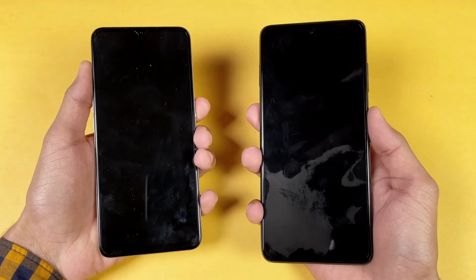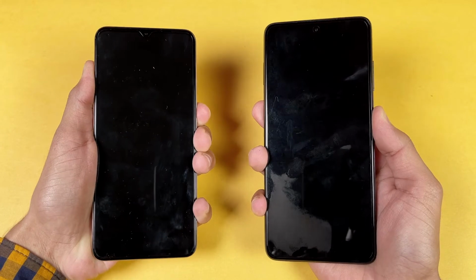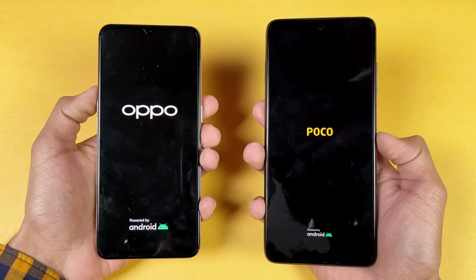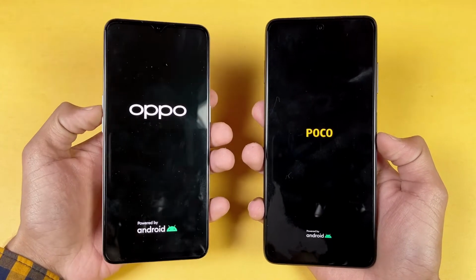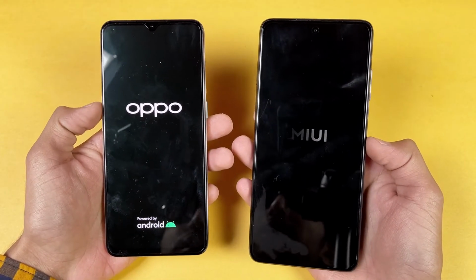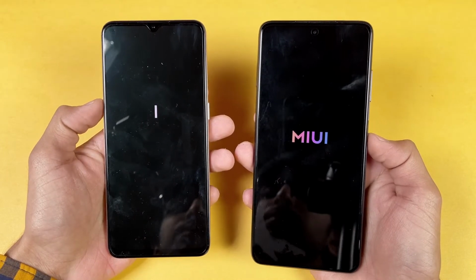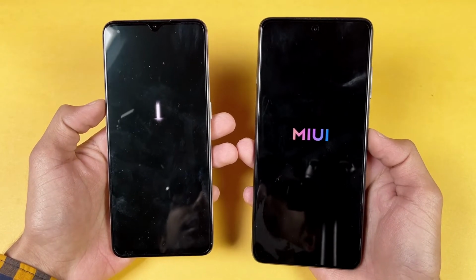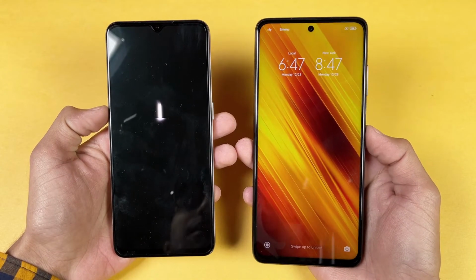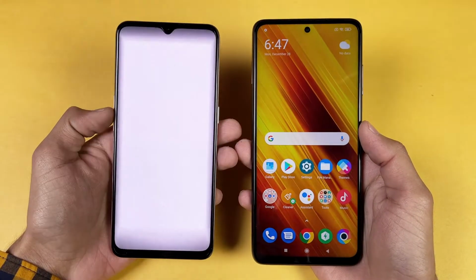And guys, now let's quickly boot both of these phones up at the same time. Here we go. And the logo is a little bit faster on the Oppo F15 as compared to the Poco X3 NFC. Both phones are running on Android 10. We have MIUI version 12 as compared to ColorOS version 7.2, and you can see the Poco X3 NFC is much faster when it comes to booting up. And the Oppo F15, now it is also done.